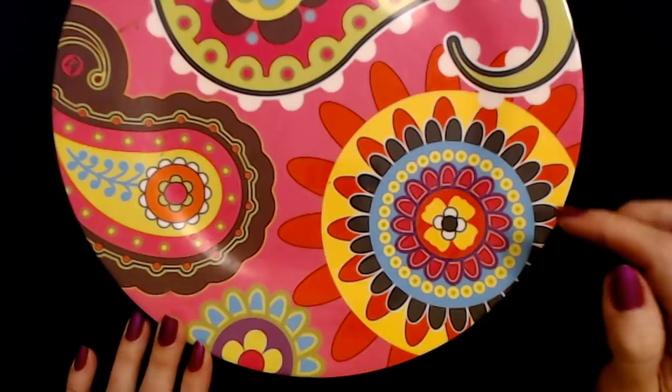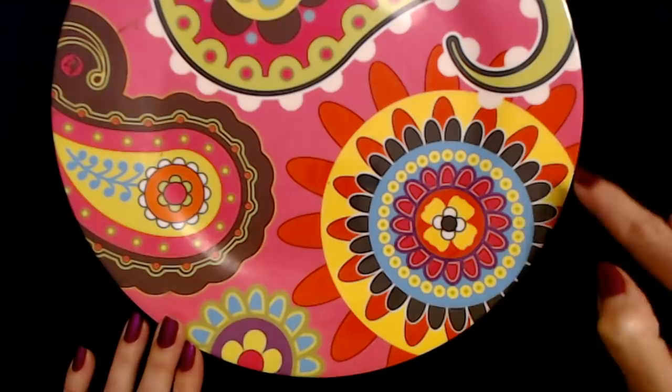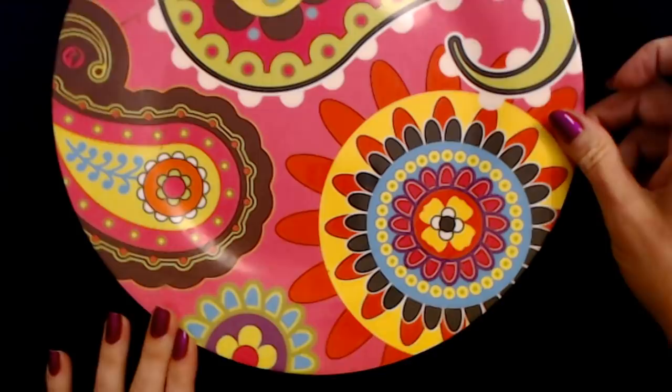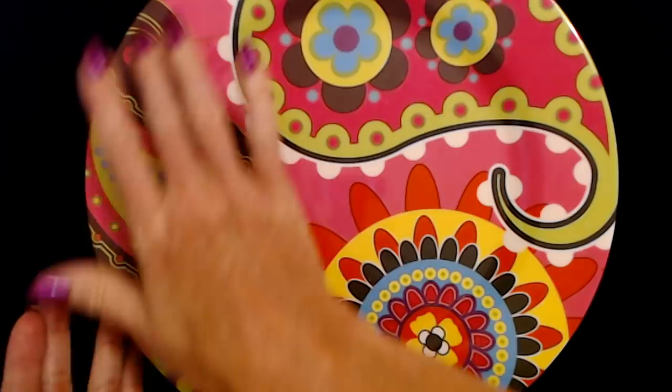Side of this blue here, big circle that goes around, and a big yellow circle that goes off the edge of the plate. And then here we have a half circle in purple, and part of a circle in pink too. And then we have the plate itself, which is a big circle.